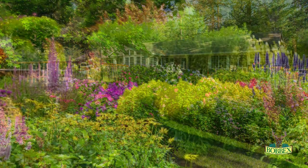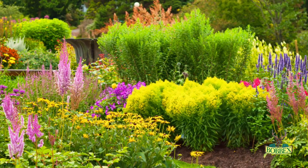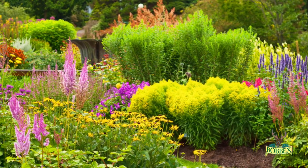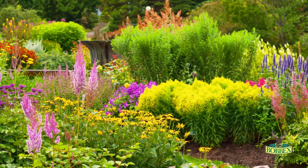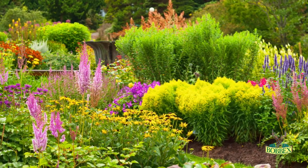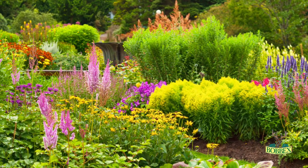One surefire way to keep deer from destroying your plants is to strategically place deer-resistant plants in your garden. One of the main benefits of deer-resistant plants is that they gently send deer on their way. The dining experience includes unpleasant scents, uncomfortable textures, and unappealing tastes.